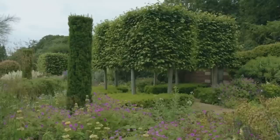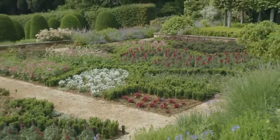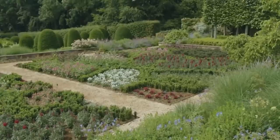At Broughton, Tom Stuart-Smith developed another part of his design signature, though it has more to do with planting than design, ensuring that these are year-round gardens with life and interest in them, whatever the season. And he experimented with an Islamic influence.